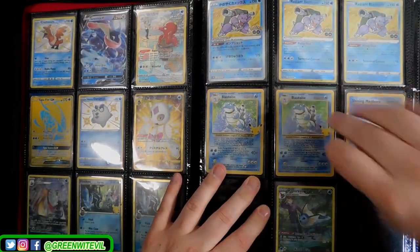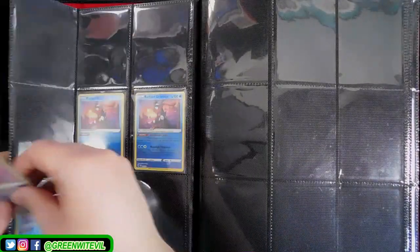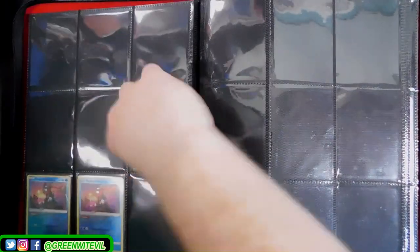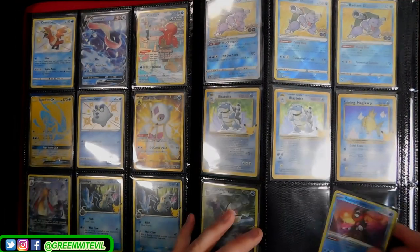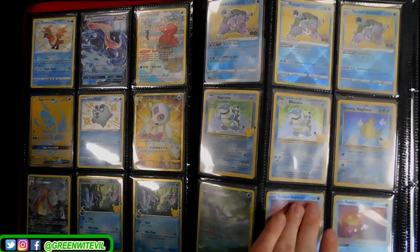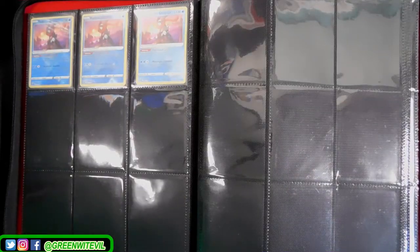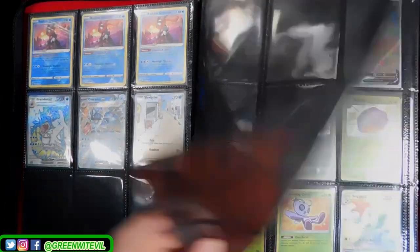Celebration. Some of the celebration cards I wish were worth more money too. Yeah, that's right. I said it. And then let's go. Yeah, let's go Greninjas. We'll put some Greninjas up here, and then we'll put the other two on the other page. Yeah, we'll do these two here, like that. That's pretty good. And then now we have an open spot here for Gary, oh, and Slowpoke.